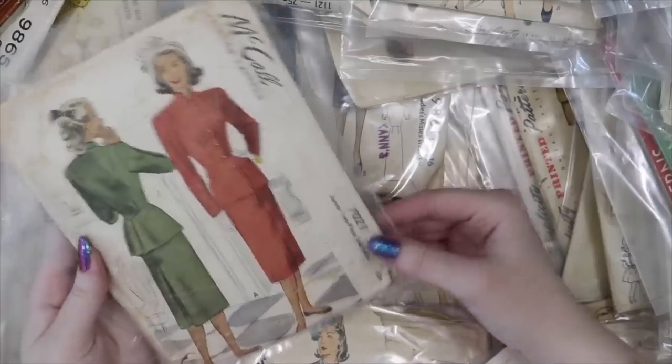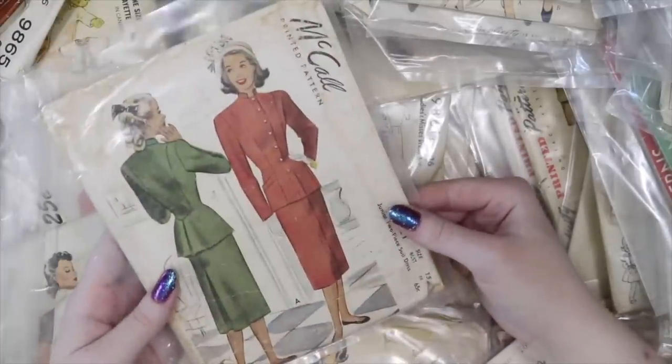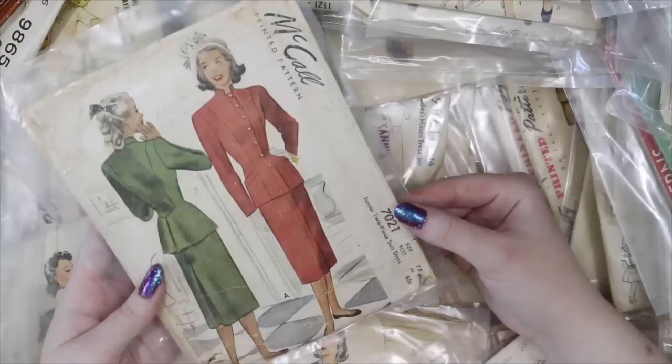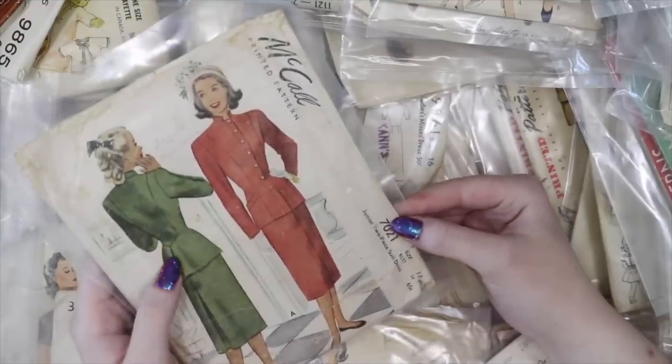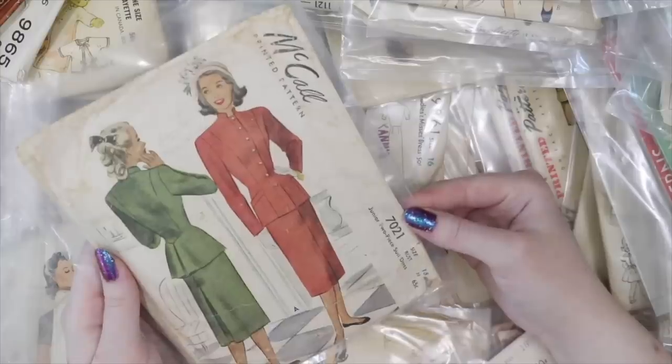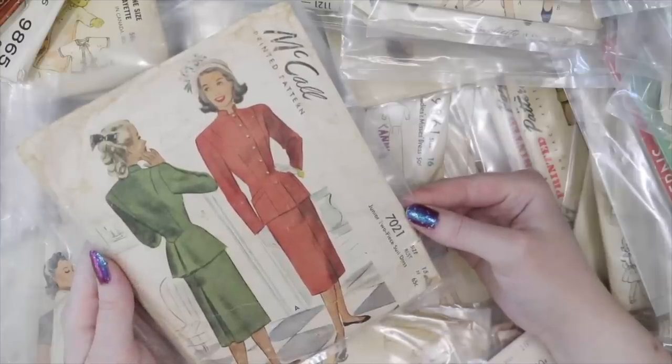Another McCall's pattern. This one feels quite puffy, like it's been well used or maybe just poorly folded. This is a junior's 2-piece suit dress. I really like the shaping at the back here. I feel like that's incredibly flattering. I'm almost tempted to keep this one, but it's in a size 15, so it's for a 35-inch bust.